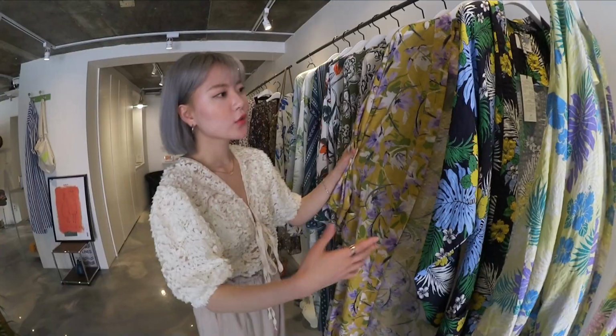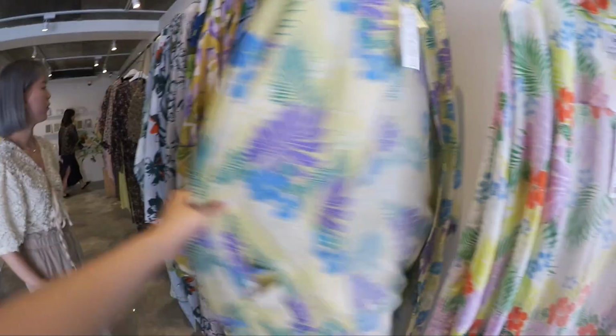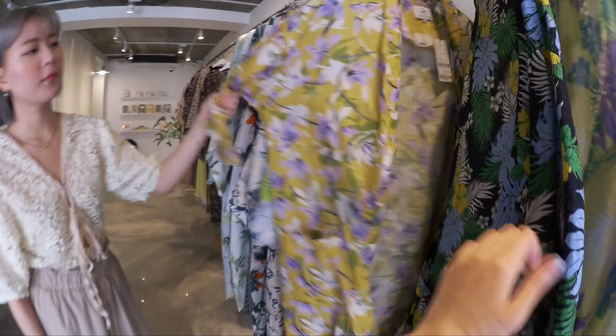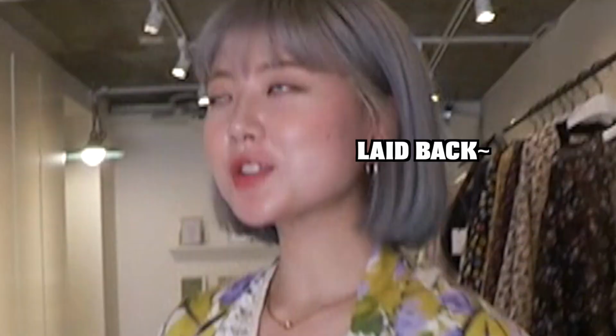So last time when we went to Lovlov, we went to a selective shop, so there wasn't much option. But today we're at their actual showroom, so there's so many collections. These can easily be a beach cover up. Generally, their silhouettes are all the same, but they have all different types of patterns and colors. It's really nice. It goes with your outfit right now. Wow! So laid back.